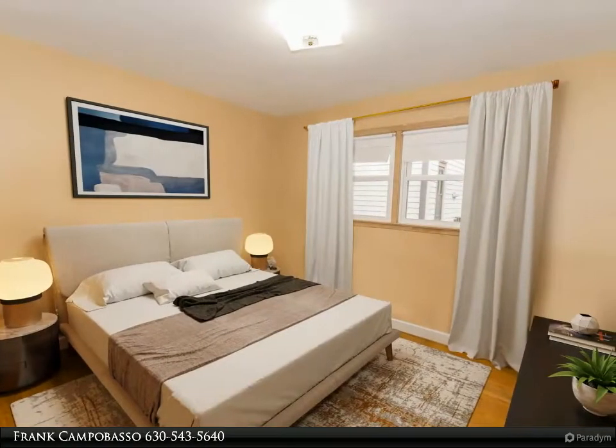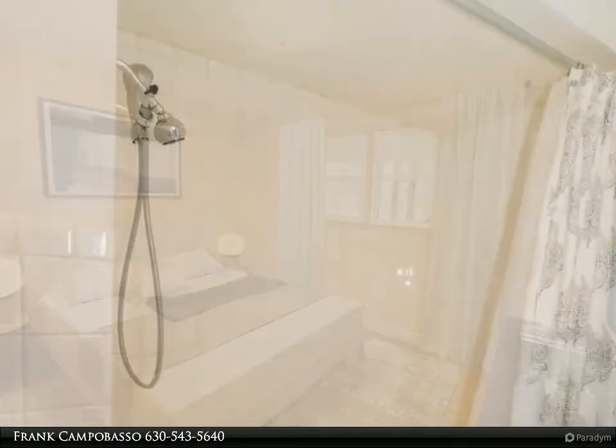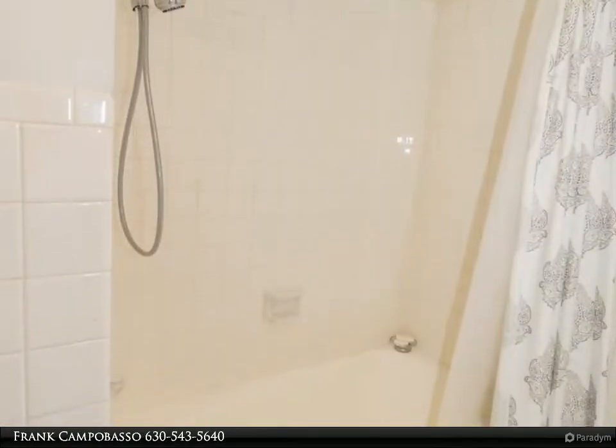Newer roof west, 50-year guarantee, furnace 2013, water heater 4 years old, washer/dryer 3 years.